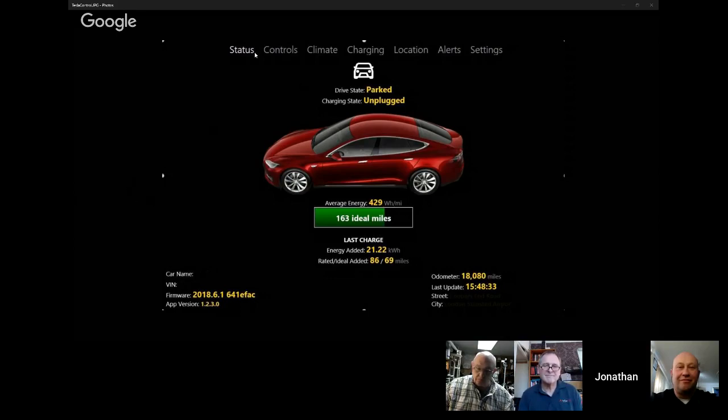It's a pretty simple app, as you can see. You've got a status. It means it's parked, it's unplugged, and this is all done via an internet connection. I'll show you that in a second. We've got controls here where you can do the horn, flashlights, etc. You can turn things like climate on or off. You've got charging controls. You can see the location and various other settings, and things like how many miles you've got left before you get to your car even. So it's quite a useful little app, and provides quite a bit of information for the user.